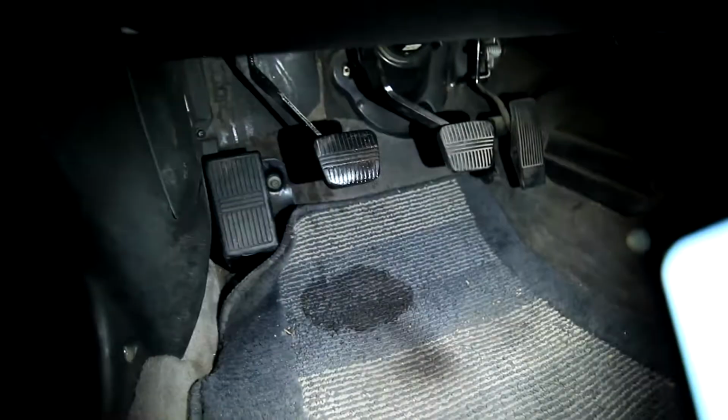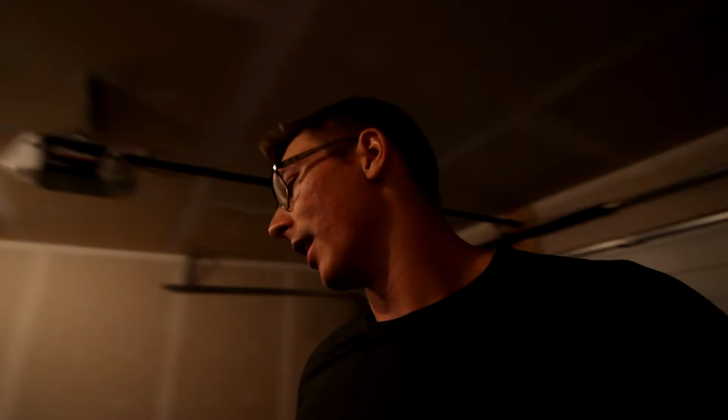The reason I got the new cylinder is because I found out that my cylinder is leaking into my car, so that's not really cool. There's a big old dirty stain. Oh my god. Those floor mats were mint, so hopefully I can get that stain out, but yeah, that blows.